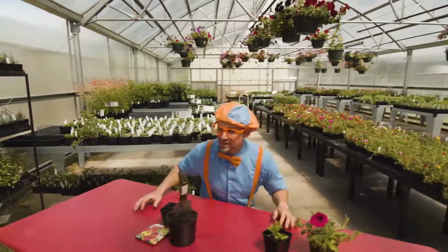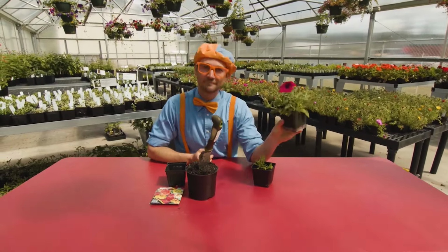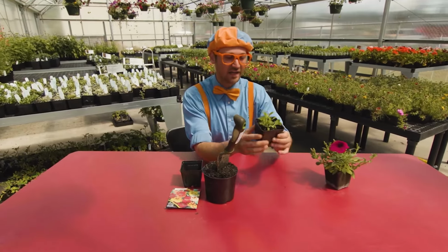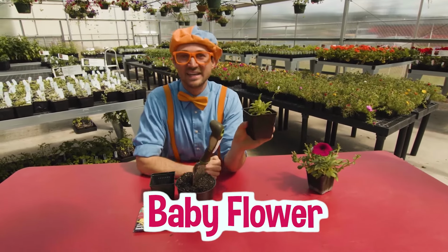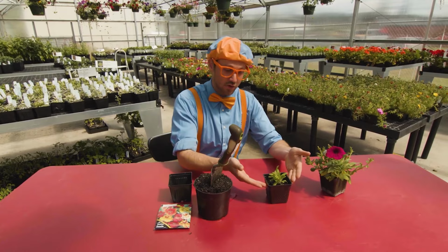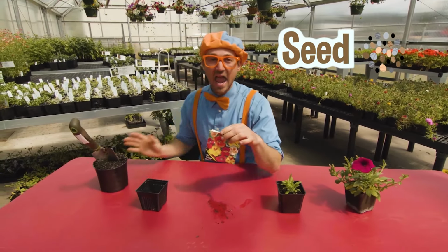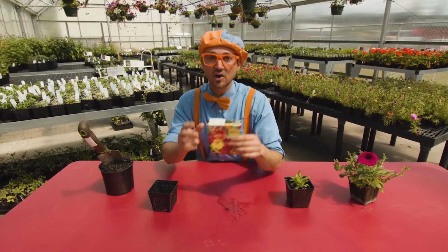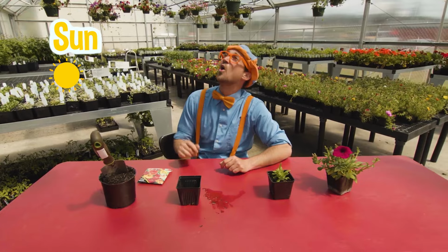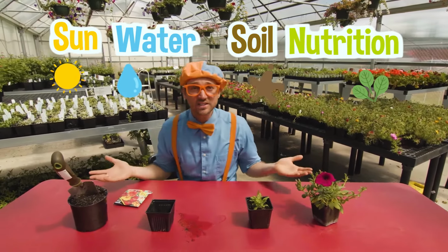All right, I have a really fun thing for us to do together. Have you ever planted a plant? Yeah, it's so much fun. Do you see this? You know what this is? It's an adult flower. It's really old. And look at this one. This looks like a teenager or a baby. It hasn't even created the flower yet. But soon enough, this is going to turn into this. But in order for it to become this size, it starts out as a seed. Every single plant, like flowers, I should say, starts out as a seed. All right, but the things that every plant needs are sun, water, soil, which is like a house, and nutrition, which is like food.